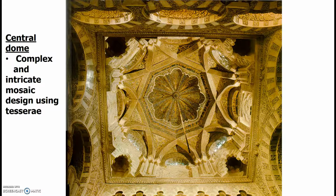I really, really like the complex and intricate mosaic design using the tesserae. This is probably my favorite part of this thing. Reason being, it's kind of flowery shape here. And there's also a star on the outside as well that actually kind of reminds me of the Star of David. And it made me question whether this was a structure left behind by the Christians or not, or if it was just used for, you know, aesthetical purposes by the Muslims.